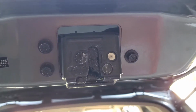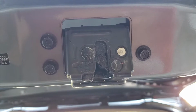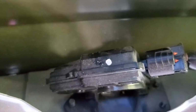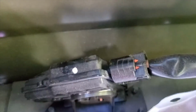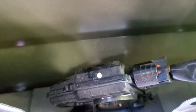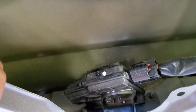Notice this latch is held by these 3 bolts, and it appears very easy to unbolt it, put the new one, and then connect it back, and that's it. Put everything back. So that's what I'm going to do now.